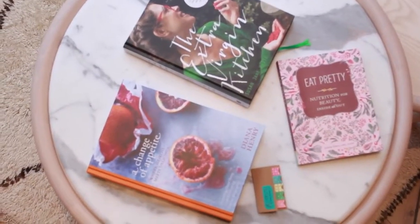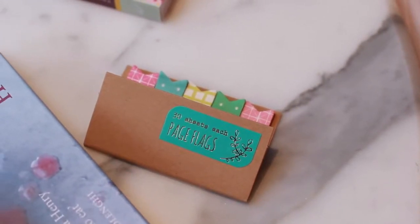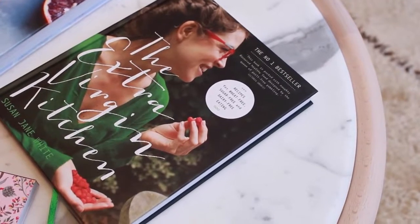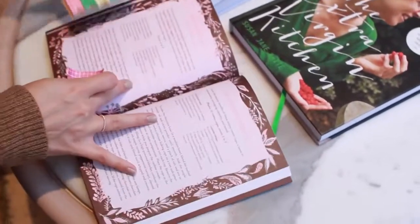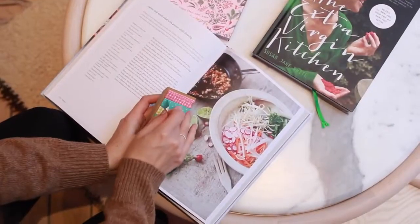It's always nice to browse through some books on a lazy Sunday. I'm having a little love affair with cookbooks recently, and I'm always trying to get inspiration for healthy meals, so it's nice for me to go through my cookbooks at a leisurely pace, and I always like to bookmark the things that I like. So I pick a book that I'm interested in most, get my little page sticky things, and this is a good way for me to keep track of things that I'm interested in.